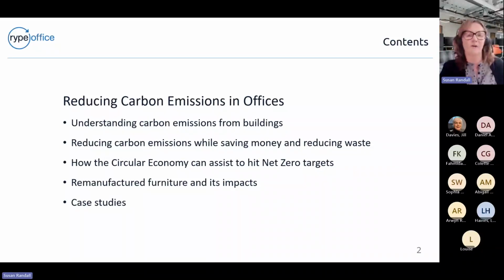So we'll talk about how to reduce the carbon emissions in offices. The first thing is to really understand where those emissions are, how we reduce emissions while saving money and also reducing waste, how the circular economy can assist net zero targets, some examples of remanufactured furniture and how that has a changed impact, and then some case studies to demonstrate in real life situations the savings that are possible.